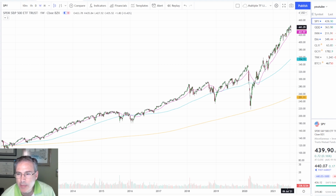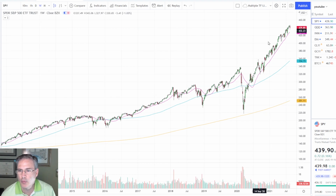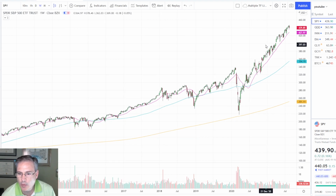However, based on the momentum, it's very possible we're just going to break this 18-week line and end up correcting back down. So that's really what I'm on the lookout for. And until that happens, I think you have to have an upward bias. You just want to be aware of that. So that's kind of the backdrop.